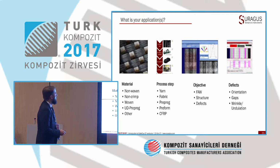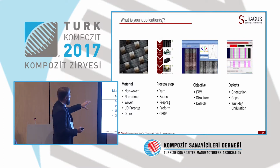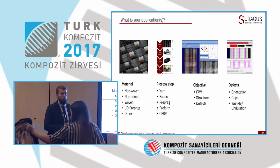Okay, what's the application? What can we do? So first of all, we can check for different carbon materials. So we can check non-wovens, non-crimp fabric. We can do wovens, UD pre-preg. And for example, we also can do recycled material, which gets more and more important.